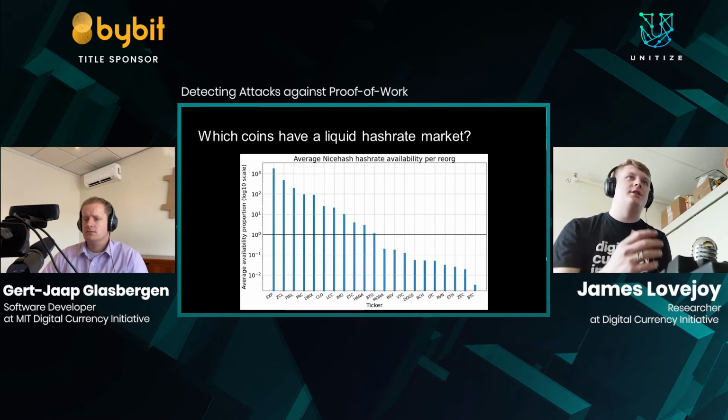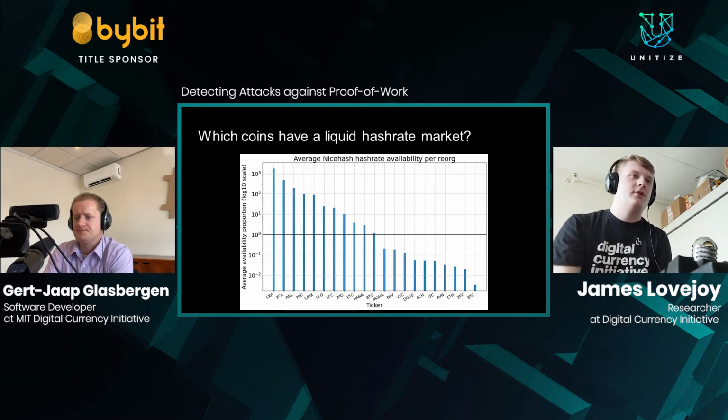So which coins actually exist in a liquid hash rate market? It turns out quite a lot. Over half of the coins that we studied are actually existing in such a market right now, where the black line in the middle represents 100% of that coin's network hash rate. So for more than 50% of the coins, there's far more than 100% of their network hash rate available for rent on NiceHash. And in the worst case, with Expanse, there's over 1,000 times that coin's network hash rate available for rent at any one time.